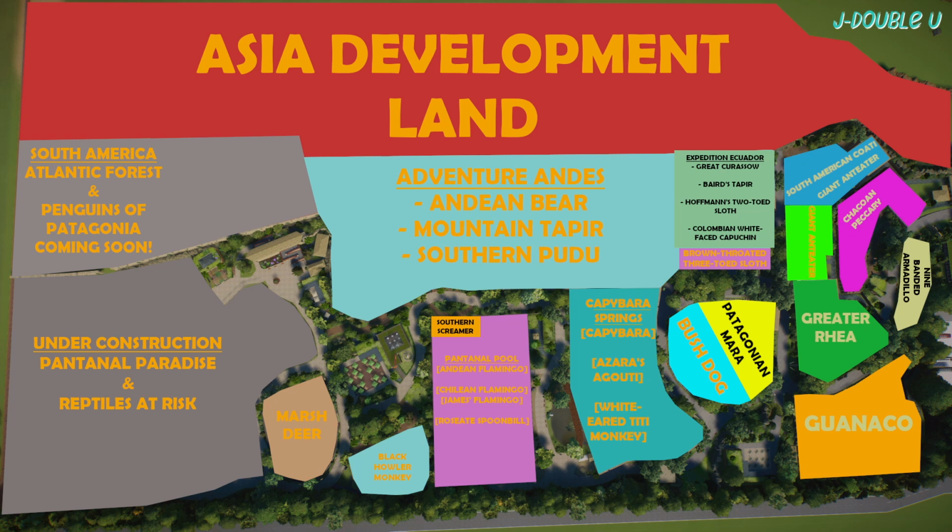Over in the Pantanal Pool, we have the Andean flamingo, the Chilean flamingo, the James's flamingo, and the roseate spoonbill. The scarlet ibises have now left the collection. It's also worth pointing out that the white-faced saki monkeys have also left the collection. And there's now a little habitat at the back of the Pantanal Pool for the southern screamers.